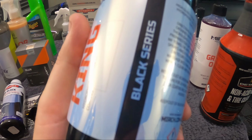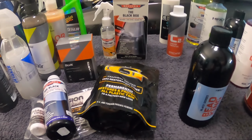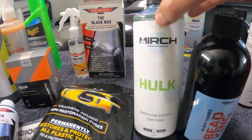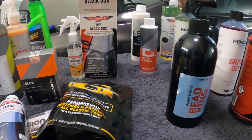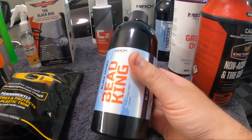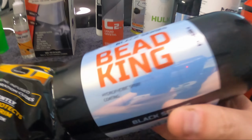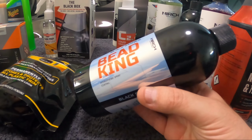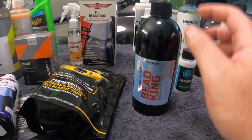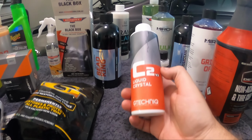But yeah, this stuff is their Black Series. Really like the packaging on this. I'll grab one of their regular products. So this is their regular series, I guess, which you can see is the white label. And then this is their Black Series. It comes in this black bottle with the sort of chrome label. And yeah, this is their spray sealant. This is their hydrophobic spray coating. They don't say ceramic, but I'm guessing it's SiO2 based.